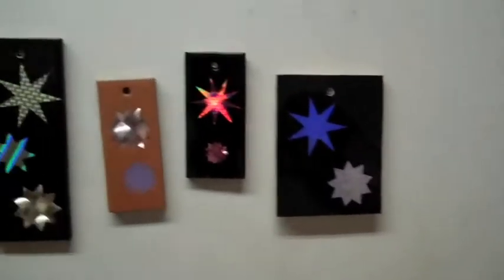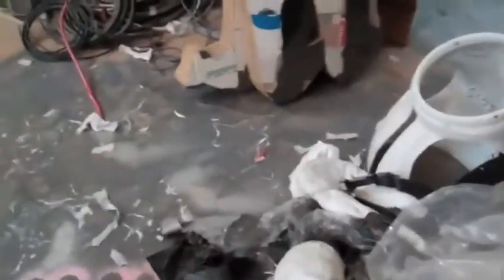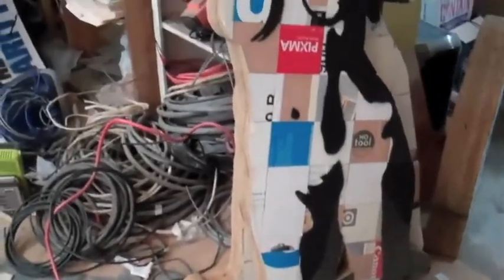All this stuff is for sale, by the way. Here's some smaller pieces. Maybe some of you economical people out there can afford this sort of thing. These are smaller prices. So I got these big cardboard pieces. I just showed you one.